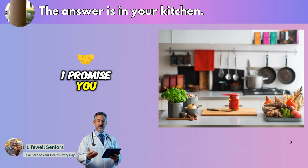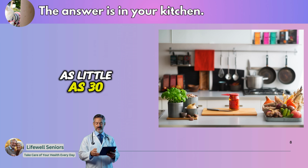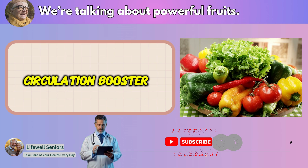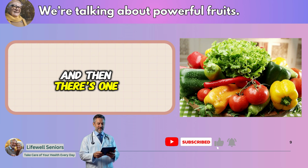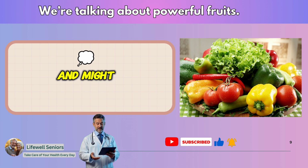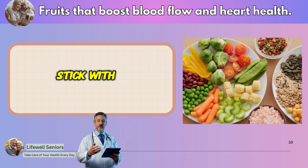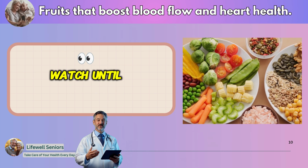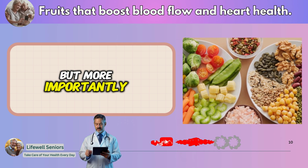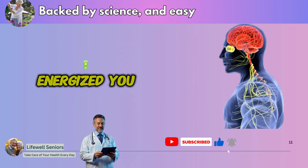And I promise you, some of these fruits are going to surprise you. There's one that can improve blood flow in as little as 30 minutes. Another that's so common, you've probably never thought of it as a circulation booster. And then, there's one I'll save for the end. It's small, a little fuzzy on the outside, and might just be the biggest unsung hero of all. So here's my ask, stick with me through this whole video. Watch until the end. Not only will you have a clear picture of what to eat, but more importantly, you'll know how to turn these everyday fruits into daily tools for a healthier, more energized you.